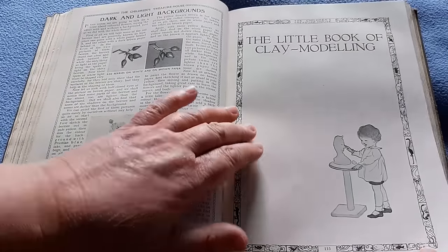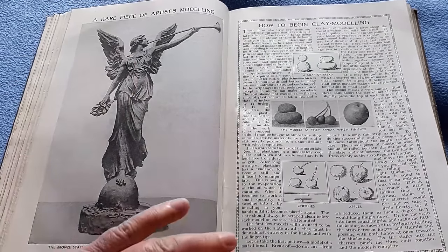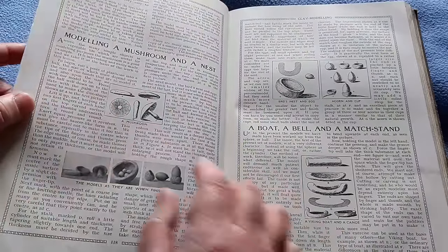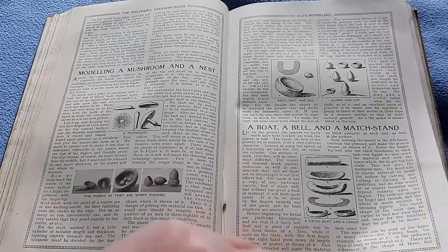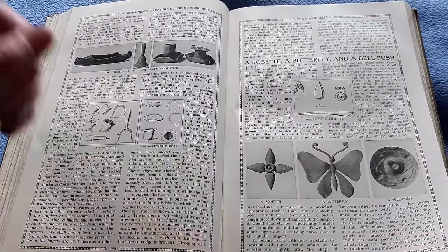And the next chapter is all about modelling with clay. And it just takes you through really, really gently into what you need. And some ideas of things to make. So we've got a mushroom, a boat and a bell and a match stand. What's a match stand? It's just somewhere to keep the matches that you've lit the candles with.